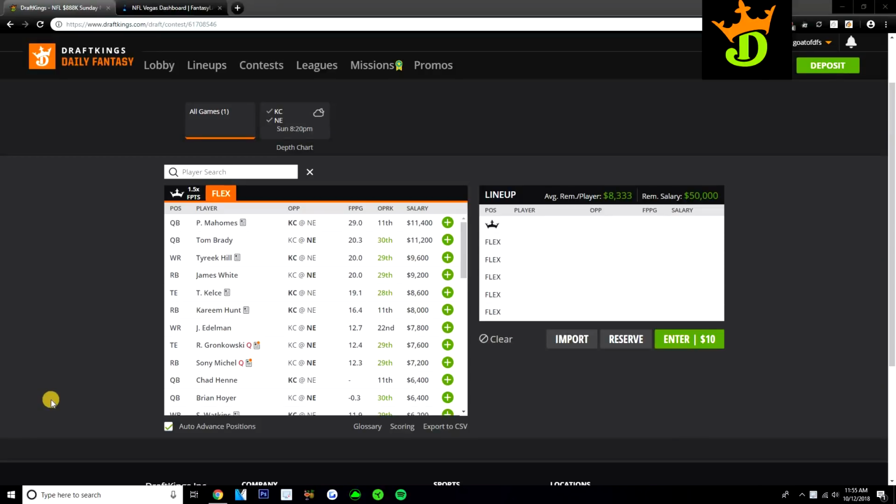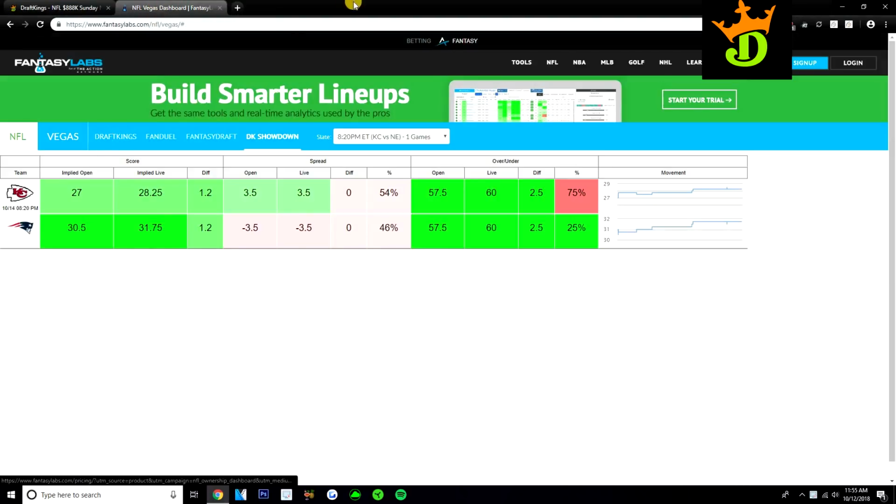Today I'm going to be taking a look at the Showdown slate for Sunday Night Football. For Week 6, we have a game between the Patriots and the Chiefs. Going to be a really good game, a fun Showdown slate. This should be a high-scoring game. Right now, the total is at 60 implied, so expect a lot of points in this game.